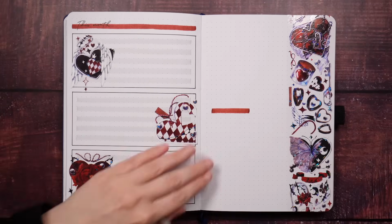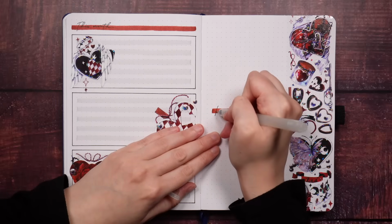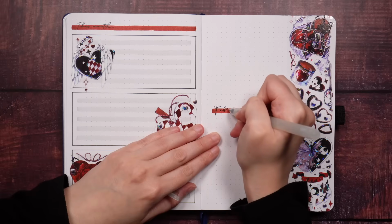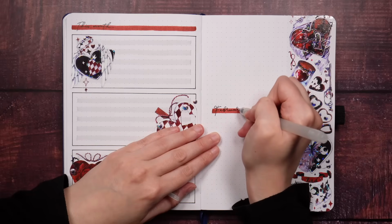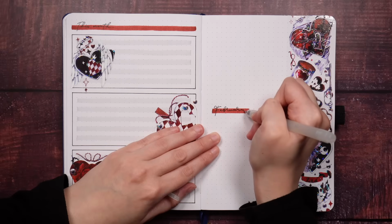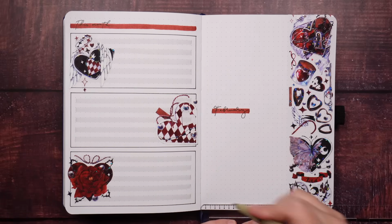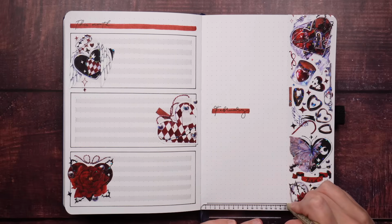I ran a big panel of that tape down the right hand side of the page, and then just put in a simple header using the typical cursive that I'm using throughout the entire journal, along with a little highlight of my feature color, which is red. This one was done using an Artron Olive Calligraph pen, mainly because I feel like the red selection in the Tombows is a little bit lacking.